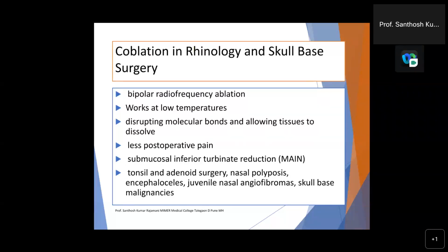Now, one more technology that is new is coblation. Coblation is basically formation of plasma, which leads to disruption of molecular bonds and allows tissue to dissolve. Bipolar radiofrequency ablation, it works at low temperature. The main advantage of coblation is less postoperative pain. It is used in submucosal inferior turbinate reduction, the main and most important use of coblation in rhinology. Other places where it is being used are tonsillectomy, adenoidectomy, nasal polyp removal, encephalocele, JNAs, juvenile nasopharyngeal angiofibromas, and skull base surgeries.